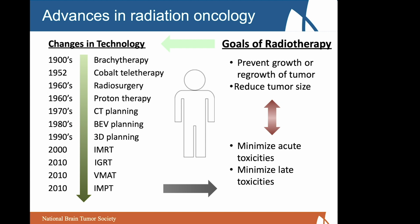So radiation oncology has gone through a large number of technological advances. Radiation oncologists seem to like technology probably more than almost any other discipline of medicine. So on the one hand, we have what are the goals of radiotherapy? And that are, of course, to prevent the tumor from growing and regrowing and to reduce its size. At the same time, we want to reduce the toxicity of the treatment and reduce the long-term effects of the treatment. The first uses of radiation in its initial discovery were actually for treating people.